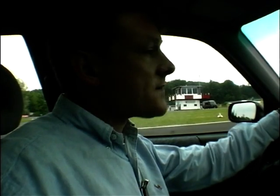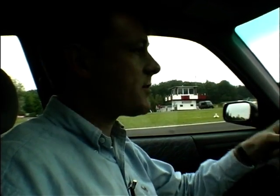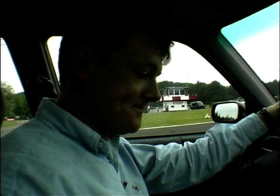Well, we're going to test out the Forester now on a private airstrip which has been closed off for us. We've got a slalom course, we can test the braking into a full stop, sort of bus stop situation, and then round some very fast corners, and finally a timed speed at the end of the other side of the runway. So let's go and see how we get on.